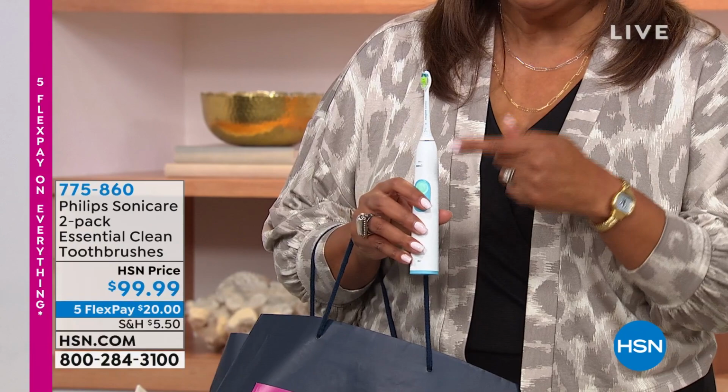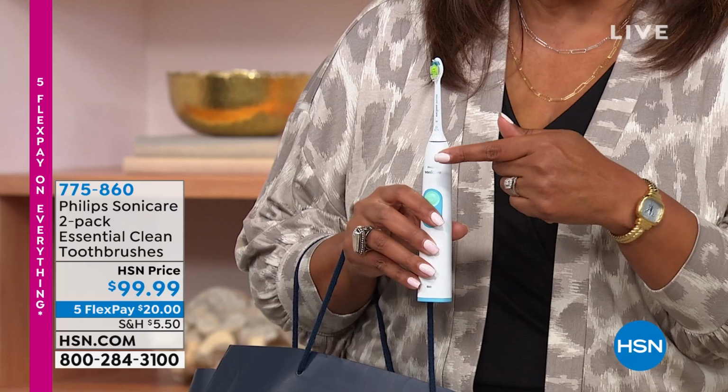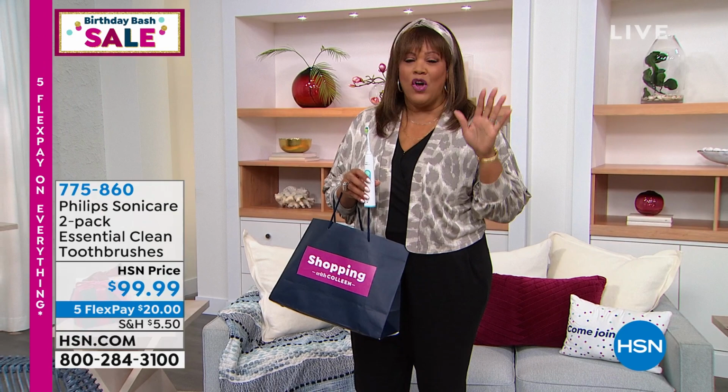62,000 movements when you turn on this Philips Sonicare two-pack essential clean toothbrush. We're gonna give you two of them today. This actually helps to remove your stains. It makes your teeth whiter. But more importantly, when you use this, I don't think you'll be scared of the dental hygienist, because it removes 7 times more plaque. The best offer we have ever had on this, because you're getting two of them. It's almost like a buy one, get one. So I would buy one and gift one.